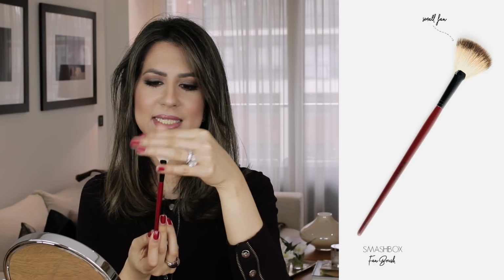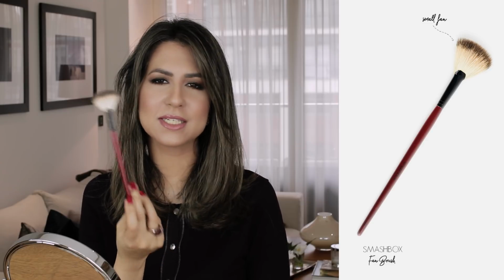Again, this one is a synthetic brush, but you can definitely go for a natural one if you like as well, because usually you'll be applying powder products. The general rule when applying powder products is that you can go for natural bristles, but you can also use synthetic if you like, but I would go for something that's very soft on your skin.